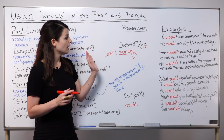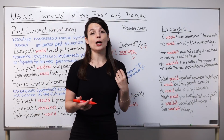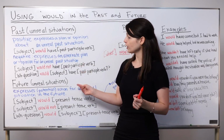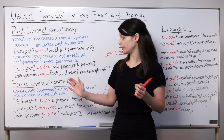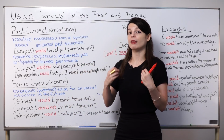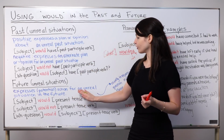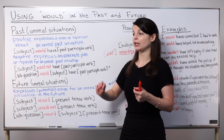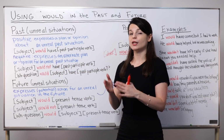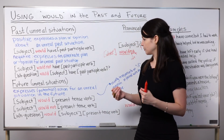Okay, so let's continue with this in mind then. Let's continue on to looking at how to use it for future unreal situations. When we use would for a future unreal situation, we're expressing a potential, something that could happen. There's a possibility, a potential action for an unreal situation in the future. Or this can mean potentially no action. So I'll explain with some examples here.